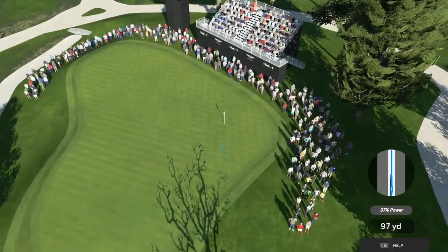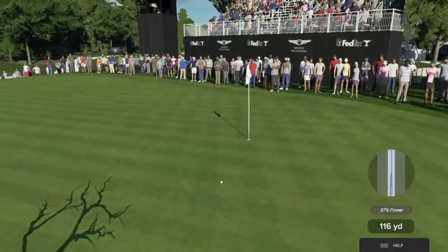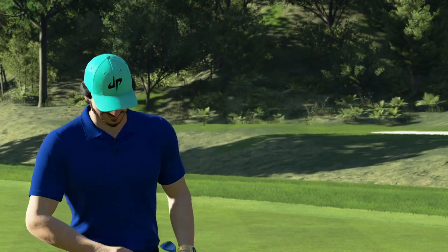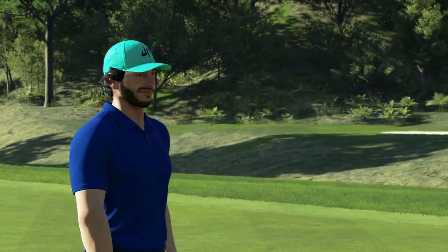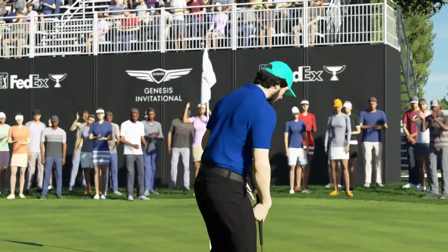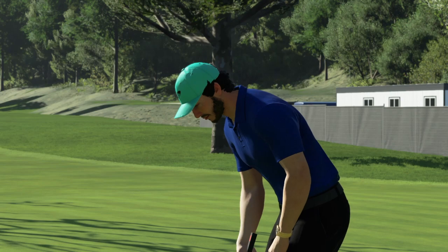Oh, look at this. Right down the throat. Wow, what a shot. Henny, you've had the chance to have a look over this one? Has to putt this one downhill.